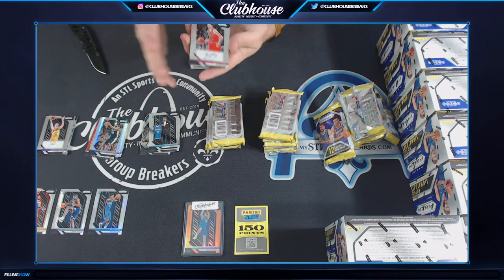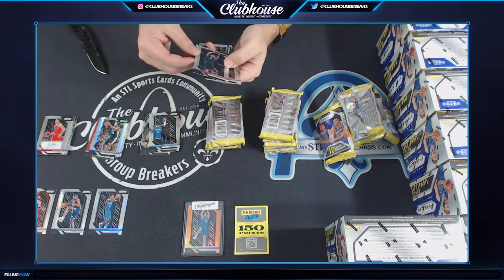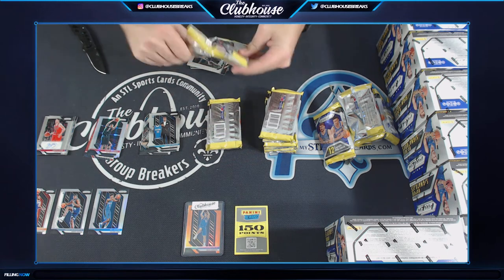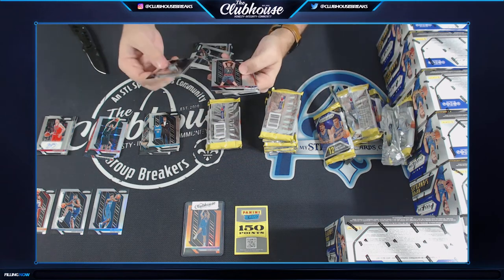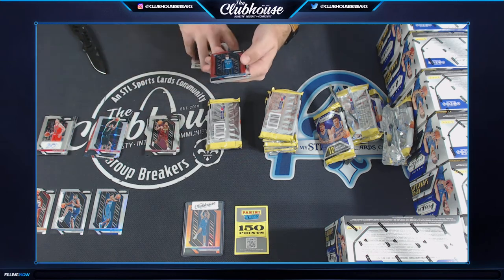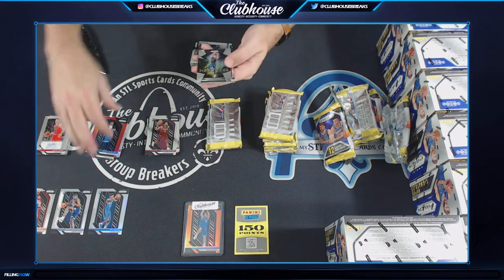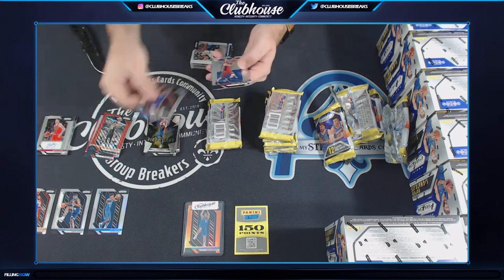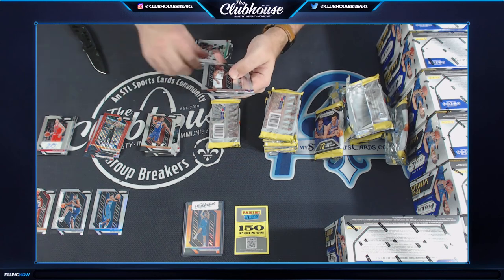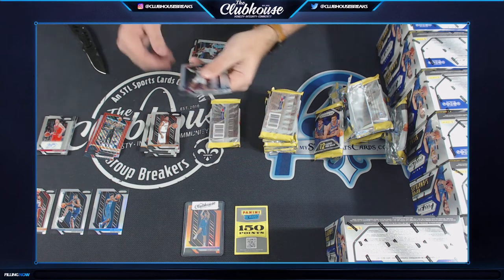Zach LaVine for the Bulls, autograph. Avery Bradley for the Clippers, mojo. Justin Jackson for the Magic, red. $2.99. Josh Jackson for Phoenix, red wave. Vincent Edwards for the Rockets, silver.